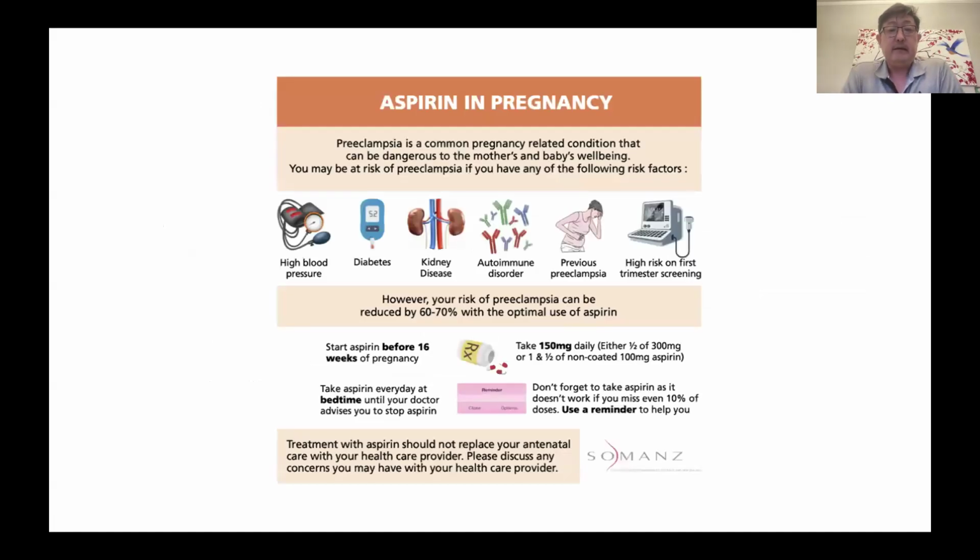So this is a patient information slide, which was included in the recent SOMANZ guidelines, to explain to patients who have been put on aspirin why they have been put on aspirin and when to take it and so forth. As you can see here, start it before 16 weeks, take 150 milligrams, and take it before bedtime.